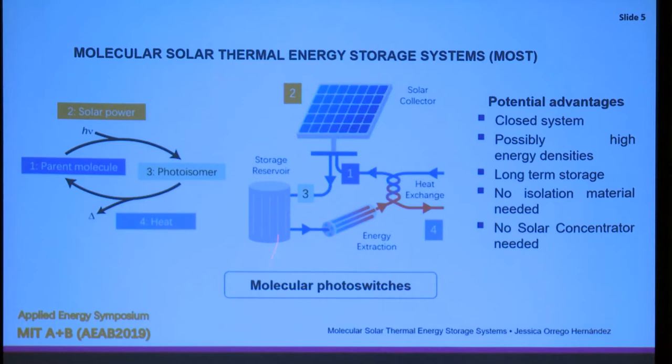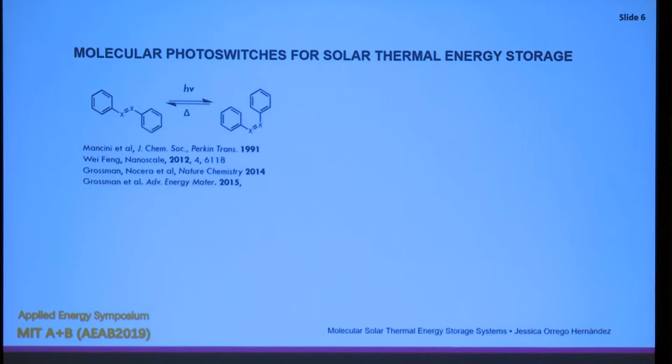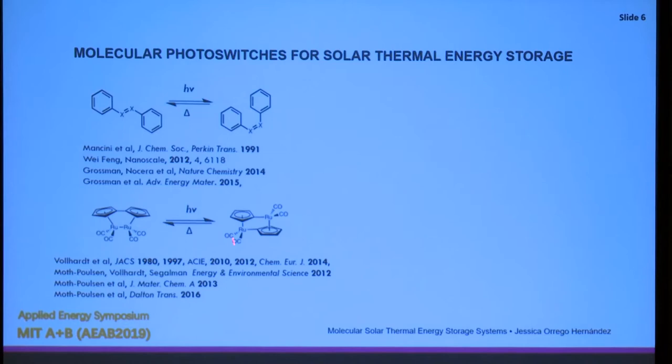But we need to think about what kind of molecule we should use for this strategy. One of these kinds of molecules is the molecular photoswitch. Common molecular photoswitches include, for example, azobenzenes, where the geometrical isomerization of the structure in the presence of sunlight can be converted back just in the presence of heat. There are also metallic complexes that can isomerize and go back to the initial structure.